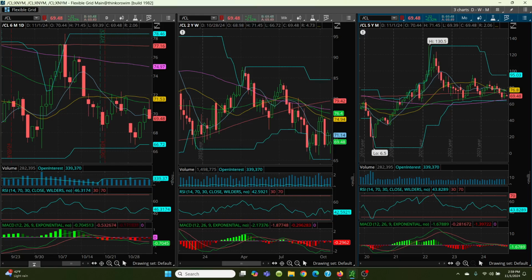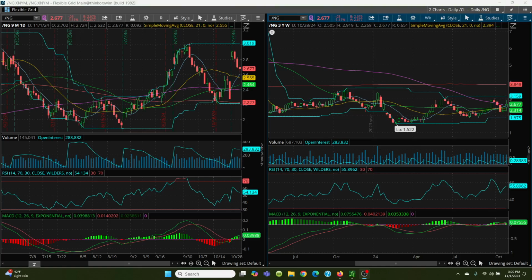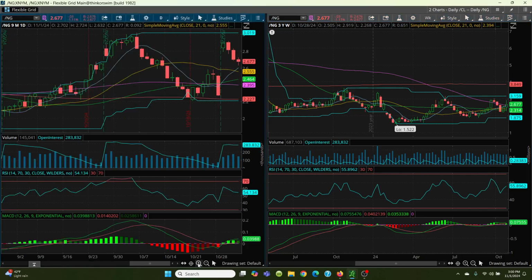Okay, let's take a look here at Natty Gas. Here we had natural gas. Now you can see this is still a bearish pattern. You have a low, higher low, you have a high, lower high, lower low, lower low. And this isn't really telling us anything because you still have a red candle.